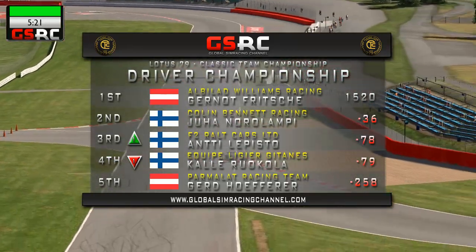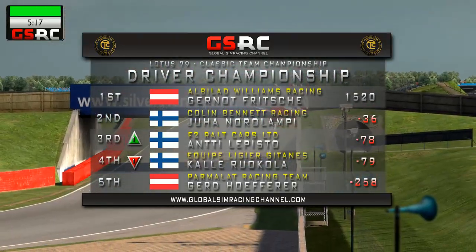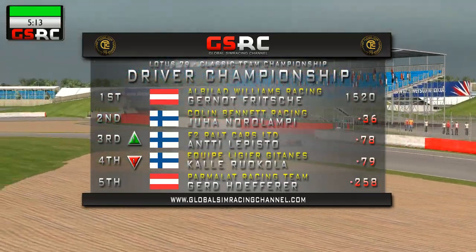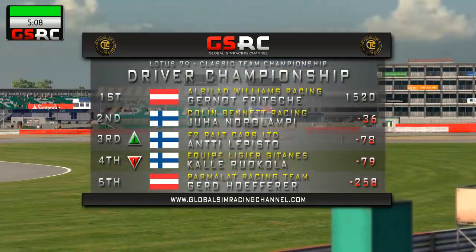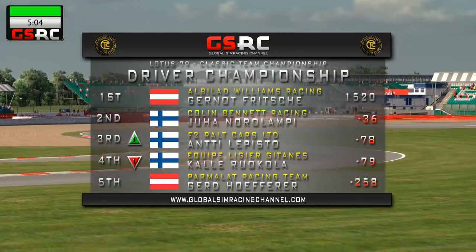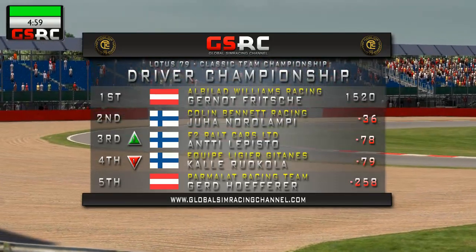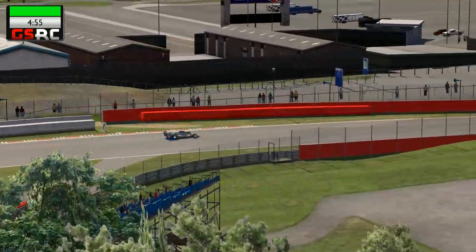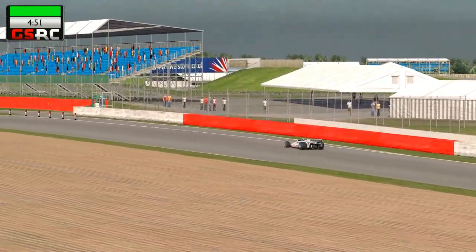He managed to keep Juha Norlampi at bay the whole season. Had missed a couple of the first races, came back strong, and just really looked unstoppable as things continued. Of course, Antti Lepisto climbed up in the final round to third, not too far behind Norlampi, who seemed to struggle a little bit towards the end of the season. Kalle Ruokola slipping down to fourth because of that, and then Gerd Hoffer was a ways back, but finished consistently throughout most of the season to claim that fifth position there on our graphic.